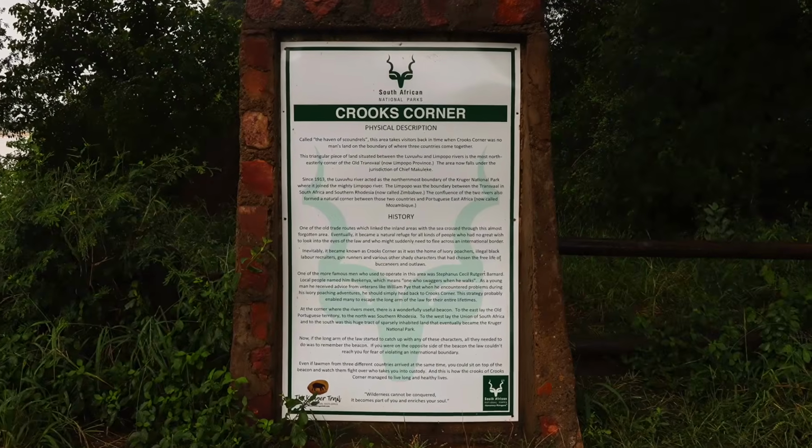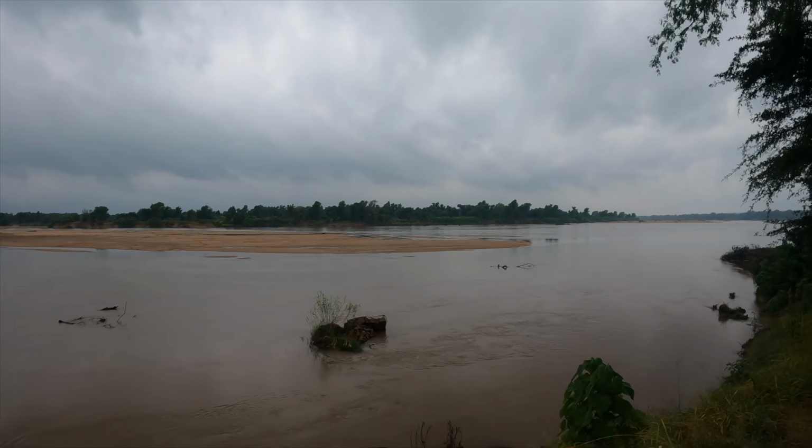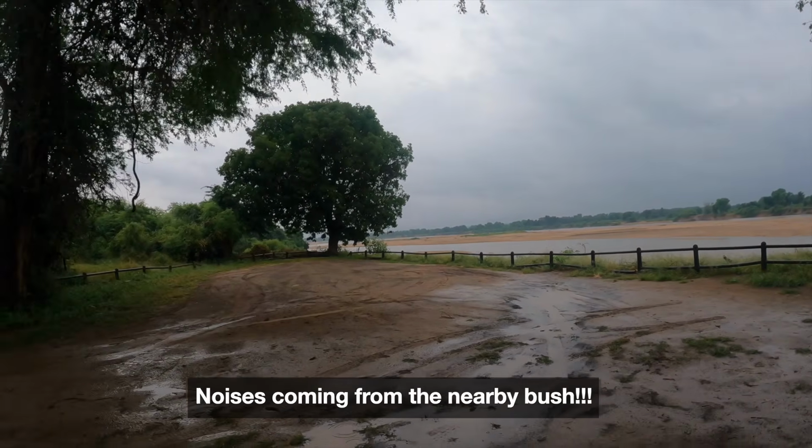We are at the most northerly part of the Kruger National Park at Crooks Corner, which is the meeting point of South Africa, Zimbabwe and Mozambique, and it's on the Limpopo River, which is right here. Yes, there I can definitely hear something.